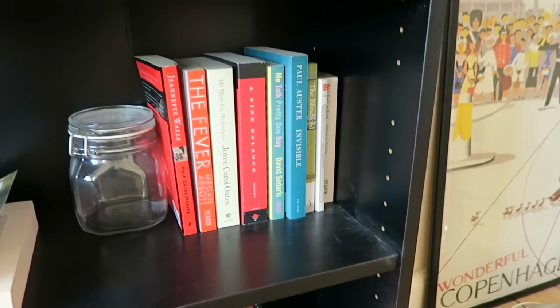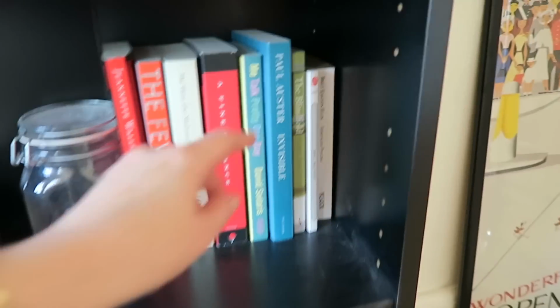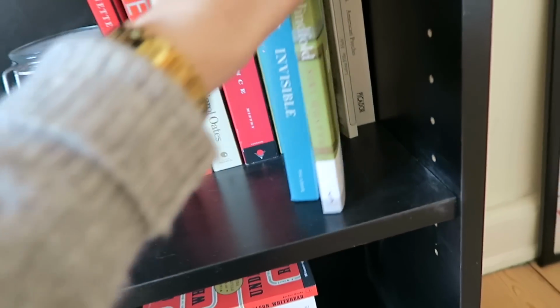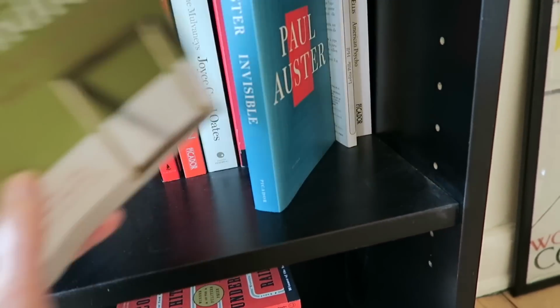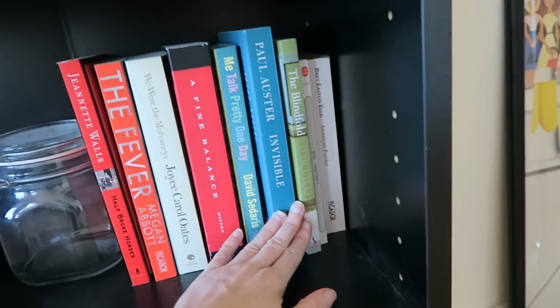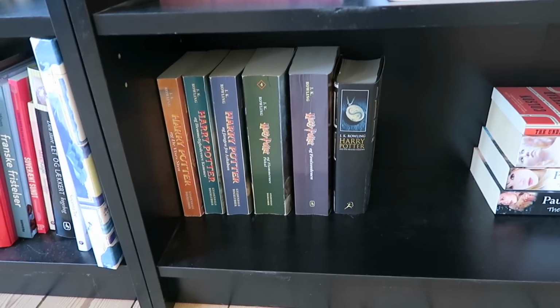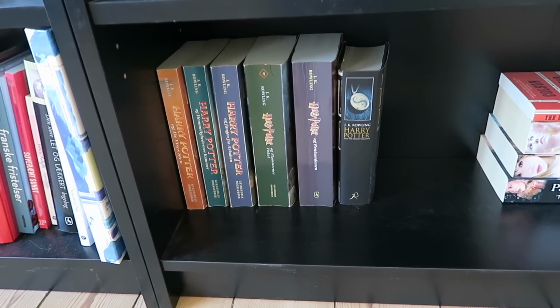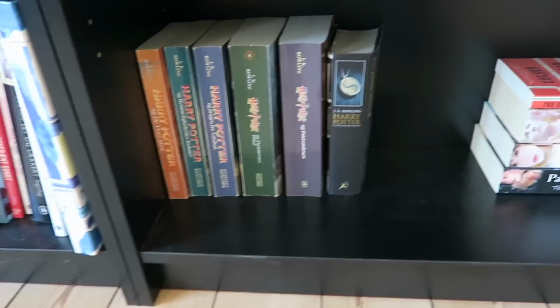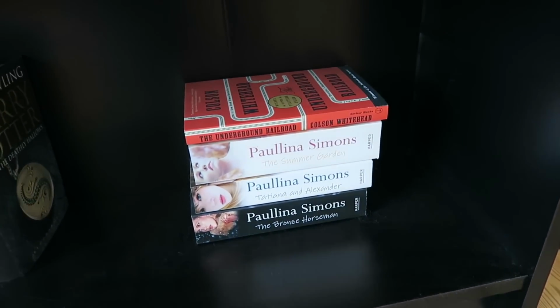And then over here we have some more books, most of which I haven't read yet. Actually this one, these two by Paul Auster and Siri Hustvedt are books that I've already read. They are signed by them, so that's why they are still part of my collection. And then down here we have my Danish original versions of Harry Potter, the ones I read when I was a child. And some more books which I've read, really loved.